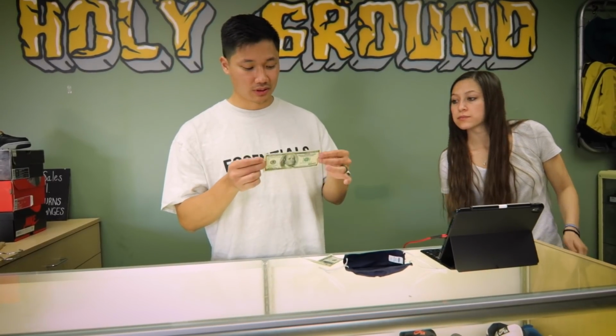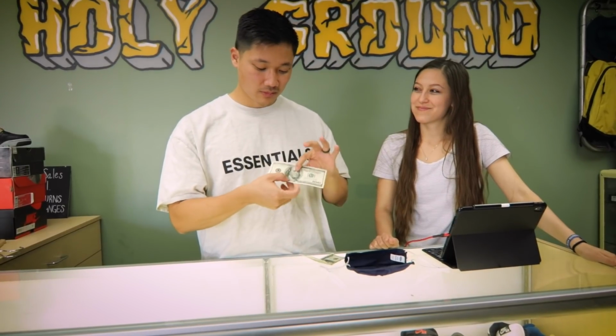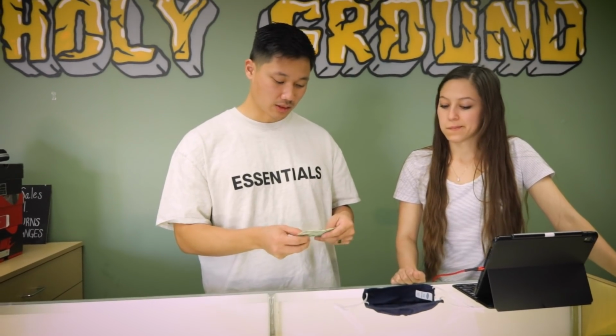For older bills, you can put it up to the light and you'll see the little figure out here, and there should be a line going through. You just see it when you hold it up to the light. And one thing my mom taught me, you scratch the jacket. It should have a ribbed kind of texture to it. I guess most fakes skip some of the finer details.